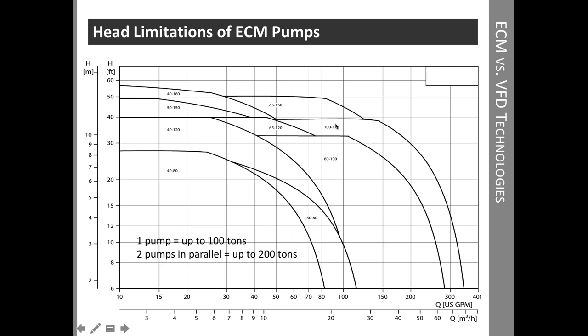Go into the larger size pumps, they're a little bit more limited, about 40 foot of head. So I'm going to have to be in the 140 gallon per minute range with one pump, or almost 300 gallons per minute, about 100 tons, and I could still use an ECM pump. I could also break this up into primary, secondary, and do some things like that to lower the head even further and get higher flow rates. So in this particular point here, if I can get down to 30 feet of head with this pump, I could get two of them in parallel, 400 gallons per minute, and still stay with ECM technology. So a lot of range here, but you do have to watch your limitation on head. And as I mentioned earlier, these are typically only going to be available in single phase power.